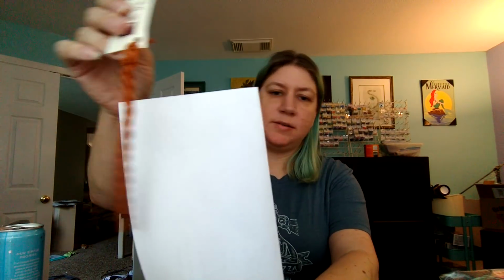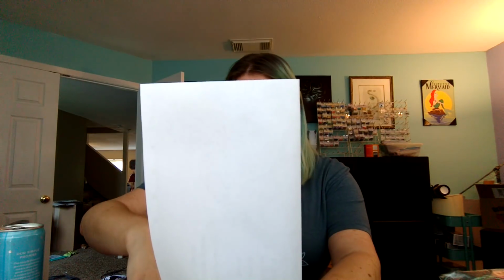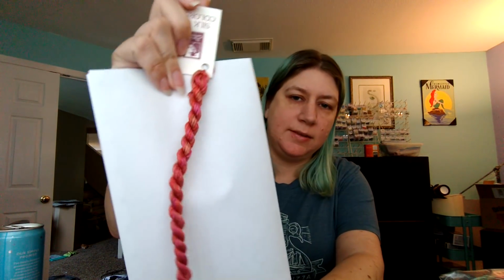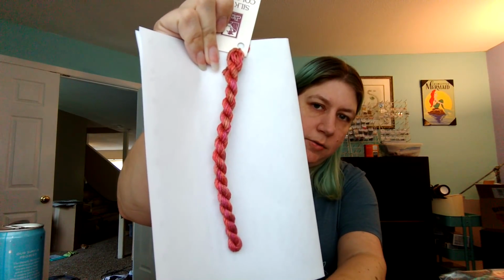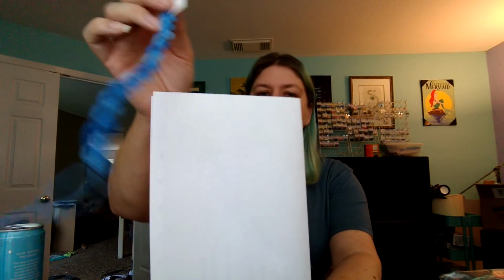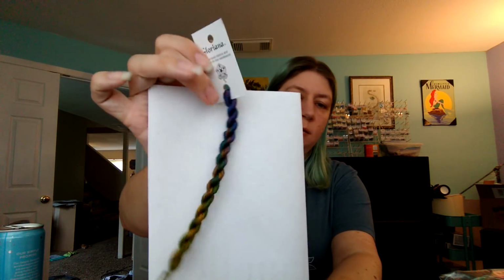And then this one is Copper Rose. And this one's called Ring Around the Rosy. It's a flower theme, I guess, this month. So those were all Silken Colors. And then for Glorianas, I got Summer Sky, which is a pretty blue, and Highland Gardens.